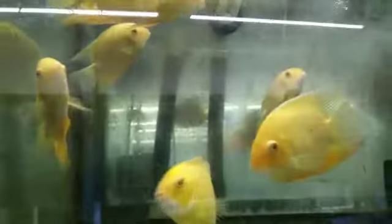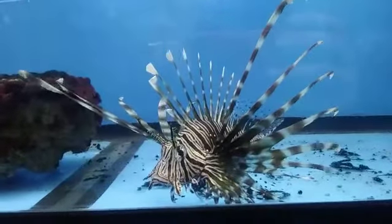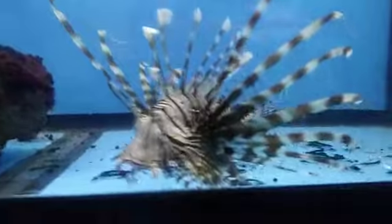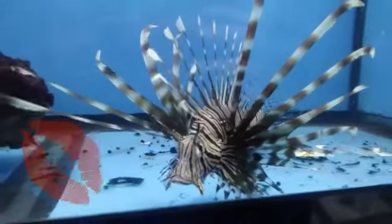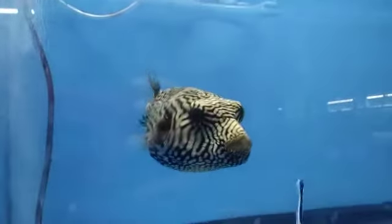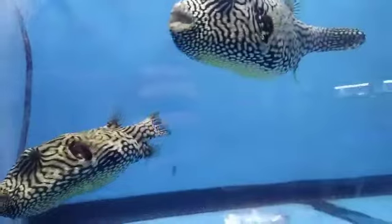Wow, this is amazing. Check these guys out. How's this guy cool? Amazing. Wow, these guys are gorgeous. Wow, beautiful. And red silver. Yeah. Squad up. Look at one of my beautiful lionfish. Beautiful. Wow. Definitely want one of these when I get into salt. Amazing.